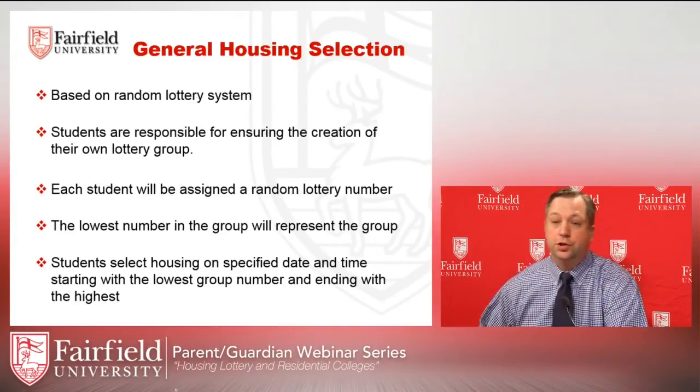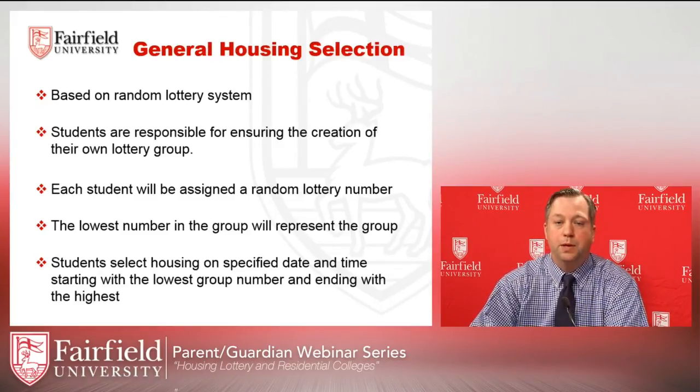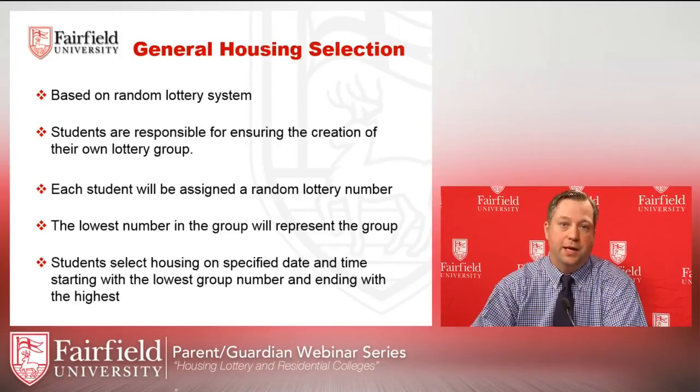Moving on to our general housing selection process. Here at Fairfield University, we use a random-based lottery system, meaning that each individual student is assigned a random lottery number. Students will then create and form groups with the people who they'd like to live with. Once they've submitted their groups into our housing lottery system, we verify that that information is correct, and then we'll reorder the groups with the best lottery number from each group representing that group. Students will select housing based on this lottery number, and each group will have a specified date and time where they'll be able to select their housing.